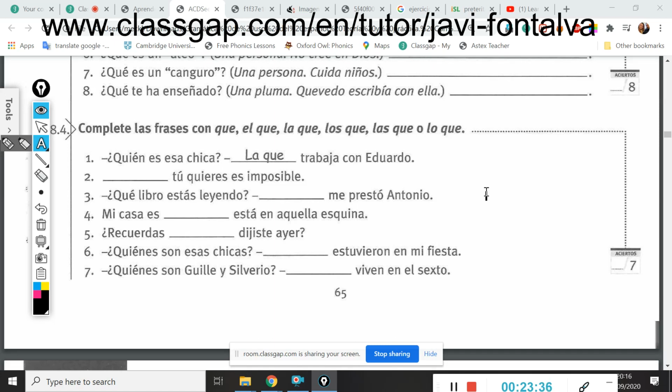Number 2. What you want is impossible. Es imposible. So lo que tú quieres es imposible. So what you want is impossible.